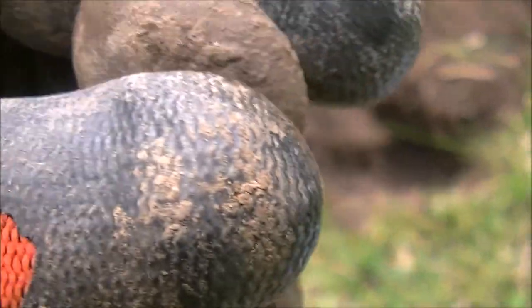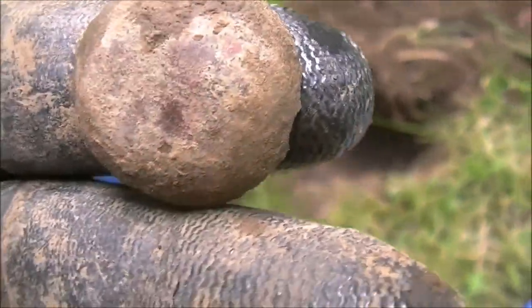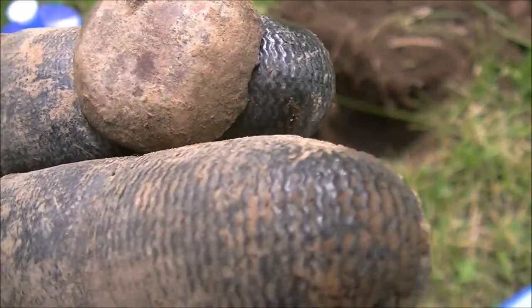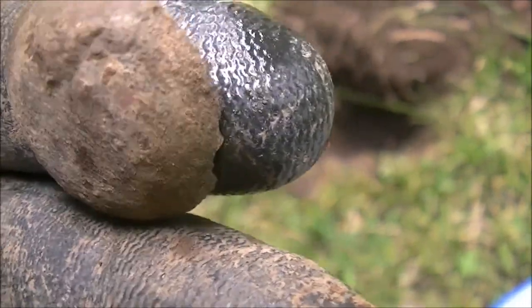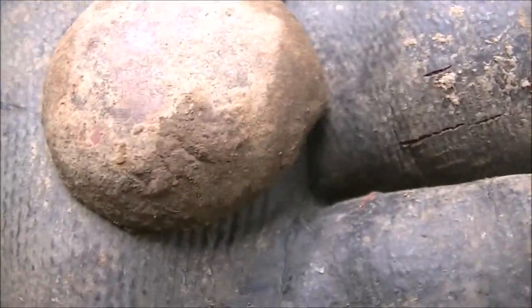I hadn't dug any old coins yet or anything. Lots of new stuff. I got one good silver coin, so been here about 3 hours now. So on to the next one, see if I can get a good one here. Hopefully I can. Alright.